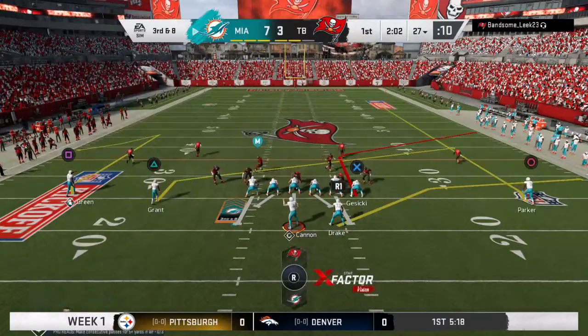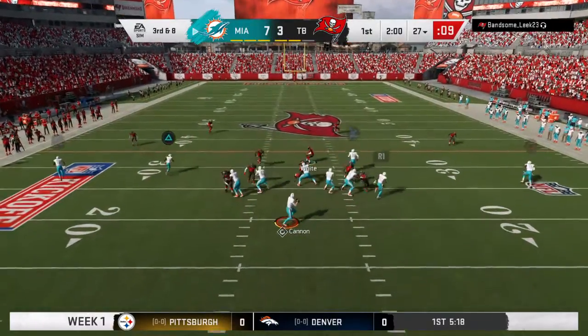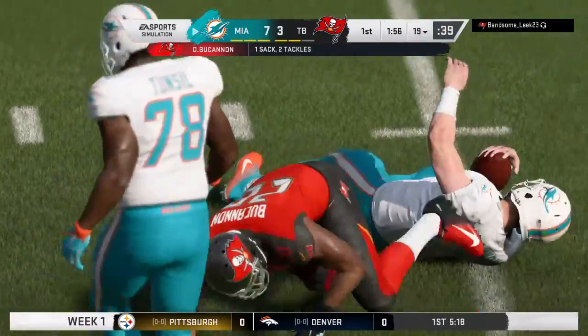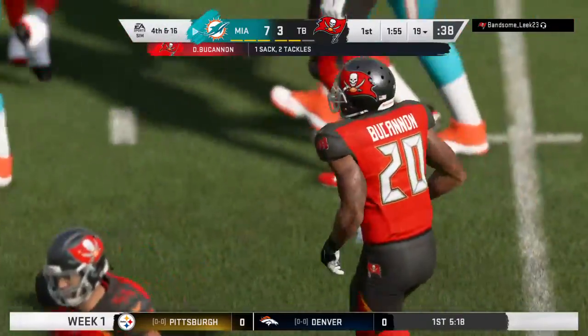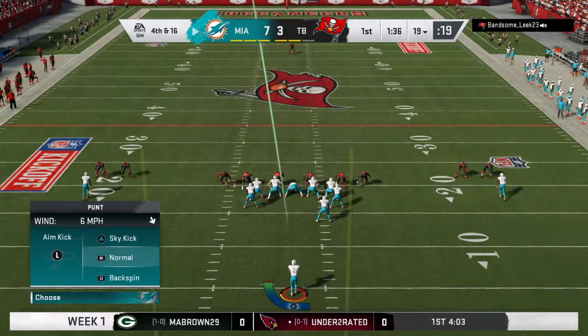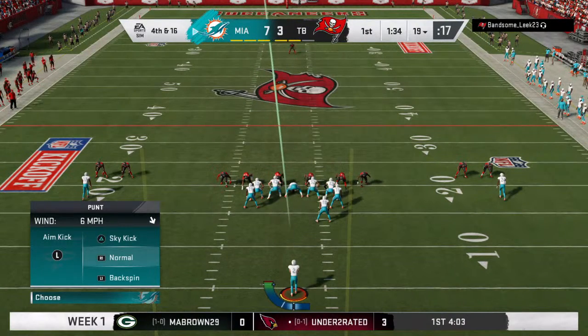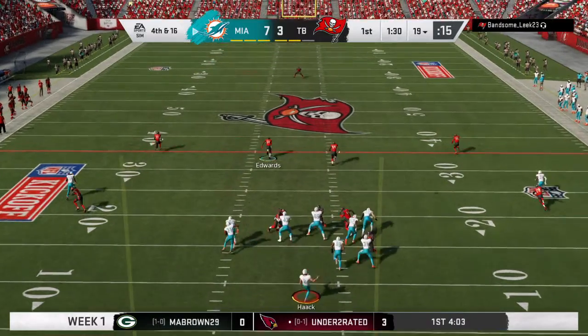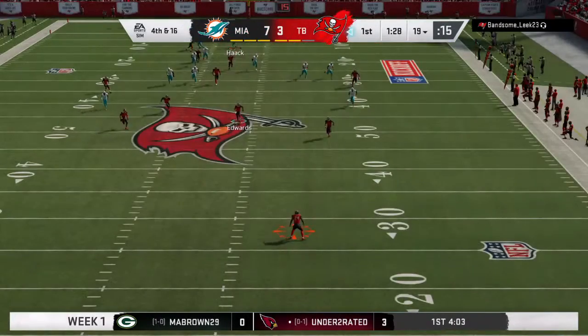Hey, Mike 20, Mike 20. To throw on 3rd down. Cannon nowhere to escape, and he goes down. Dayon Buchanan coming in to drop him for a loss of 8, and it also brings up 4th. On is the punt team now as this one's sent away.